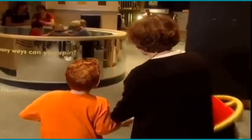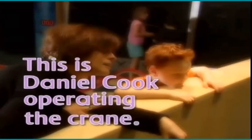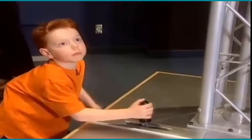Okay, why don't we head over to the house? This is Daniel Cook operating the crane. Should we start to do a bit of constructing? Sure. Okay. I want to operate the crane.